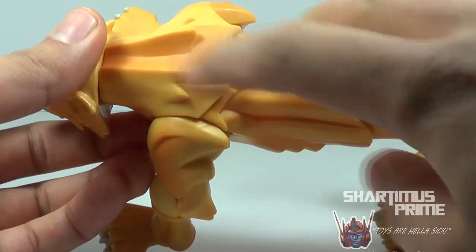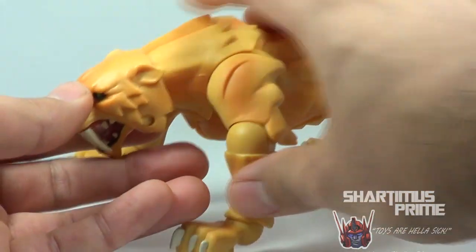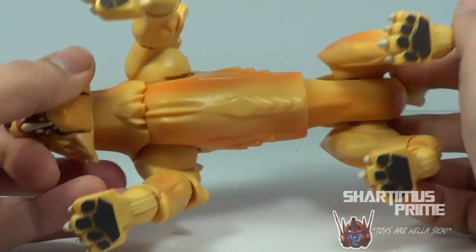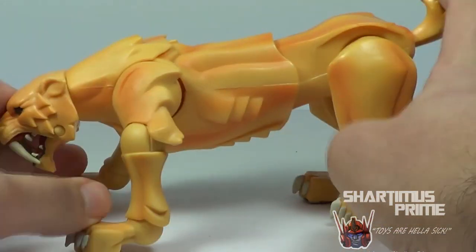You have these strange spikes coming out throughout the whole thing. It looks like it was drawn by, like, Bruce Timm or something like that. It just doesn't really match Marvel Legends. You can see his paws underneath right there. You have more of these spikes going on over here.